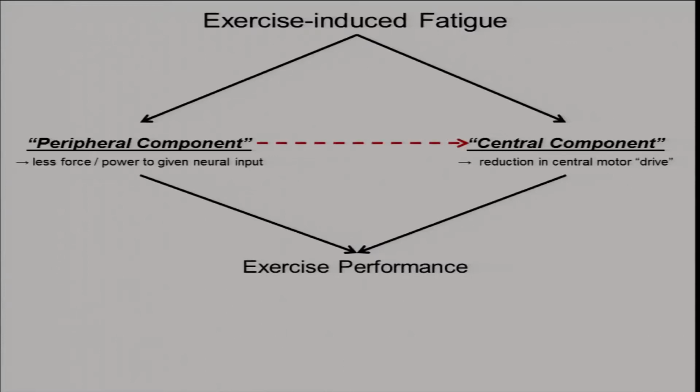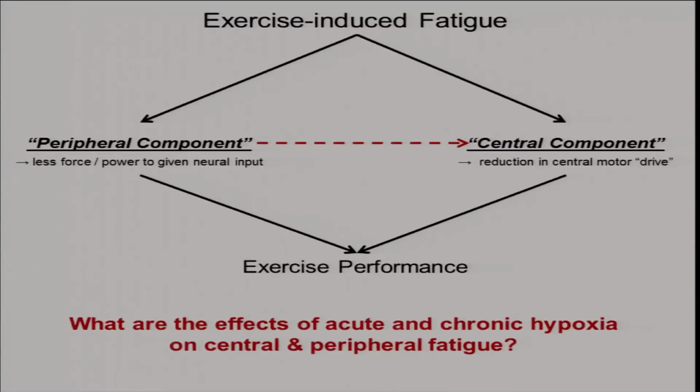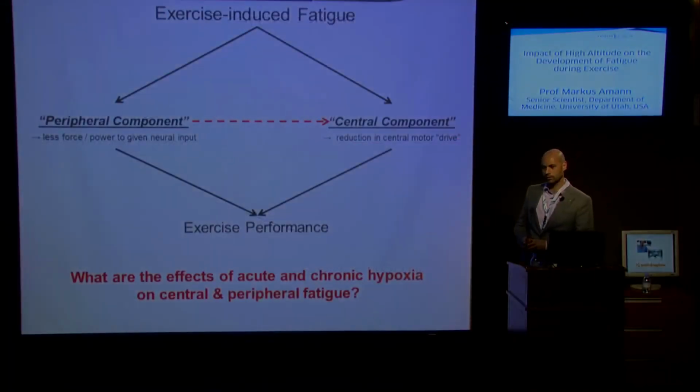We know now that there is a link between the peripheral component of fatigue and the central component of fatigue. I'm not going to talk about this link today. I will focus today on the question, what are the effects of acute and chronic hypoxia on the development of central and peripheral fatigue during exercise?